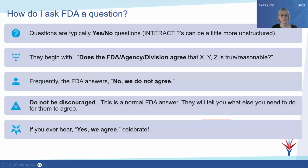So how do you ask them? Questions are typically yes or no questions, although you can use a little bit more out-of-the-box questioning in an Interact meeting. And these questions typically begin with, does the FDA agree that X, Y, or Z is true and reasonable? So almost always you ask the agency if they agree with what you're proposing. And then after you ask the question, you give a rationale for why you think X, Y, and Z are reasonable. And frequently the FDA answers, no, we do not agree.